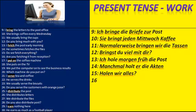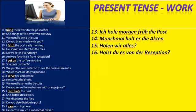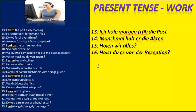Right, number 16 is, are you fetching it from reception? Okay, so talking to a friend, you go, holst du es from reception, von der Rezeption. Wie das, meine Damen und Herren. Okay, let's get rid of 9 to 12. Okay, like that. And let's get rid of the English as well, over here.